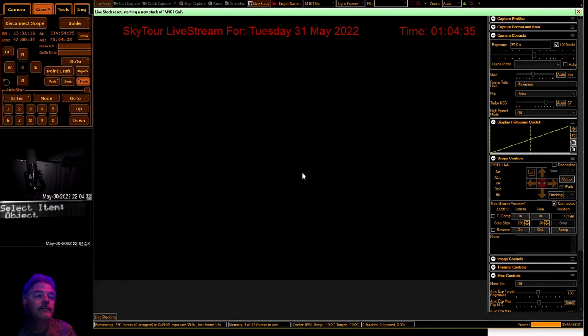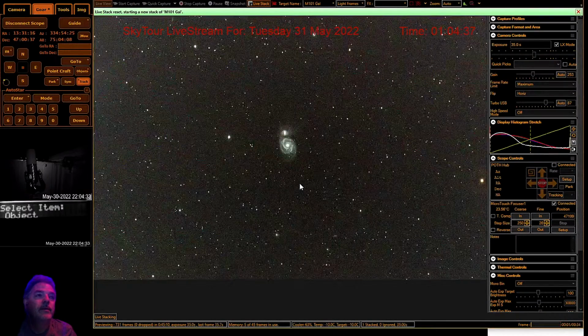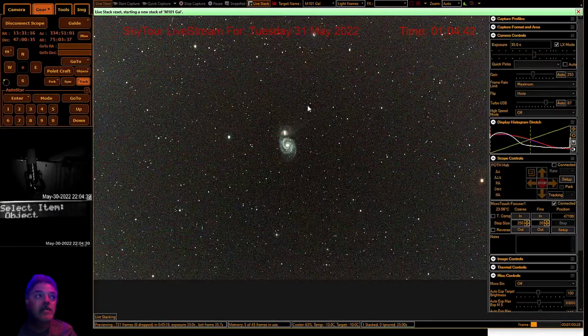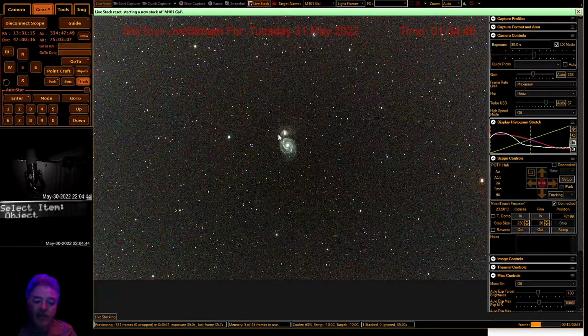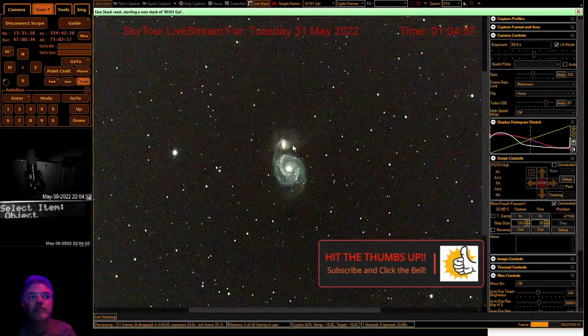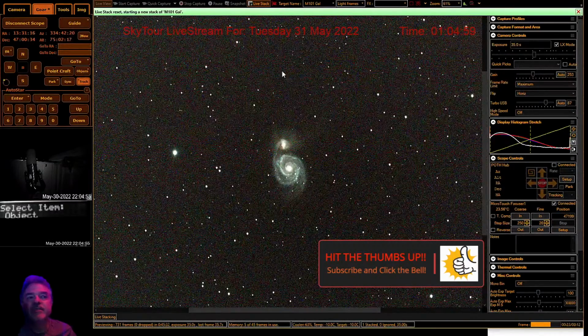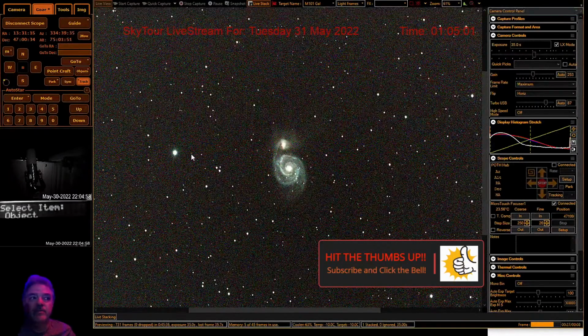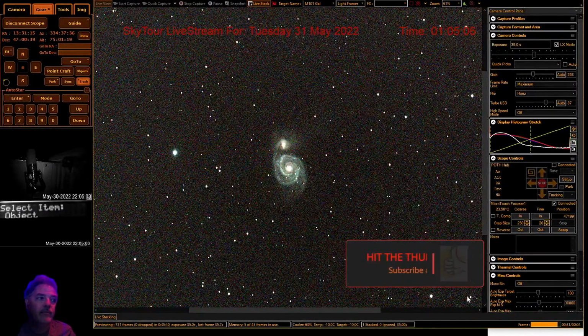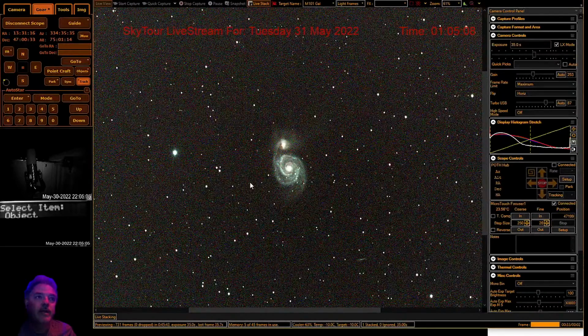Okay, so here we go. There it is. That is the Whirlpool Galaxy, and the Whirlpool Galaxy is a beautiful, interacting galaxy. If we close in on it a little bit, you can see some amazing wisps of stuff coming off, and it's going to get even better. This noisiness you see, watch this next shot. All right, ready? Watch this now. Watch how it goes away.